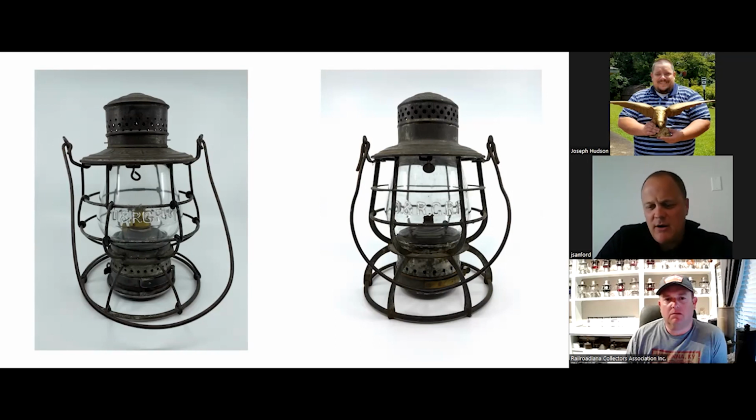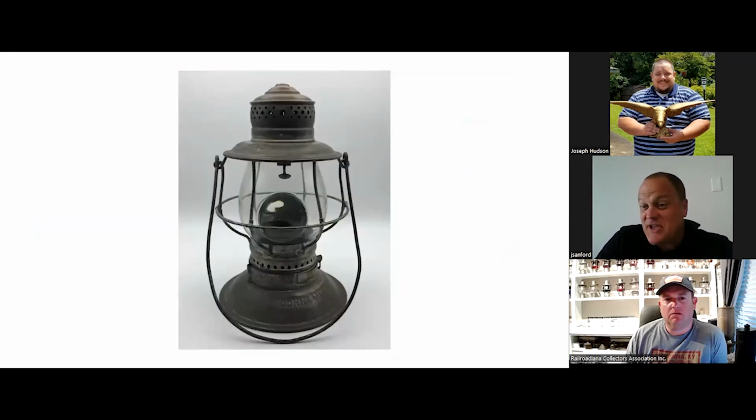So pretty cool there. Okay, so this one's not marked Rio Grande, but this is an important piece of Rio Grande history. If you're familiar with the Rio Grande, you're familiar with the Monarch branch, which was that branch line outside of Salida that went to the Colorado Fuel and Iron limestone mine. And a lot of that limestone was used for coking at the coke ovens in Pueblo to create all the rail and the steel and all that stuff.